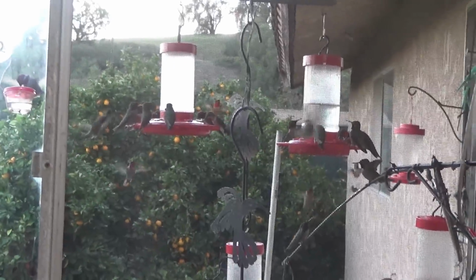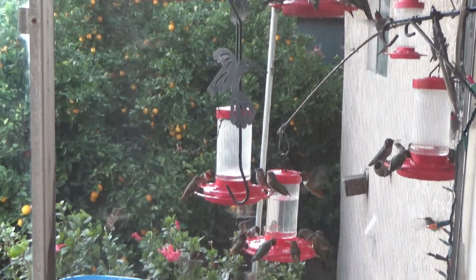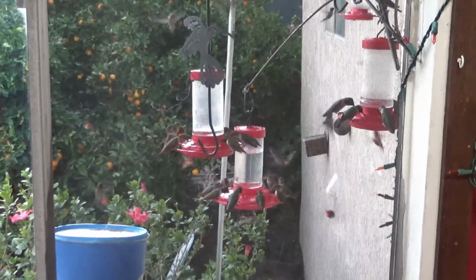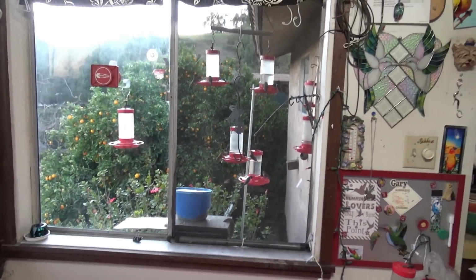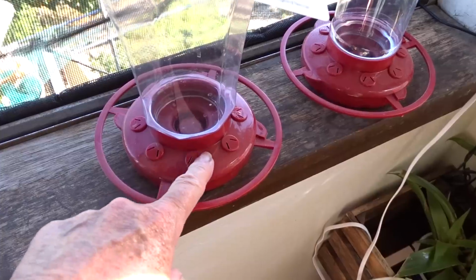So what I do, and I'm in the middle, as you can see here, I'm going through all my feeders. I drag them in, I wash them, I scrub them, I put them back out. I have a double set. I have to keep 1 or 2 of those out. So if the bees swarm here and I can't get rid of them, then I've got to put these out. And once the bees figure out they can't get in here, they leave because they can't stay all day. All they can do is check it out.